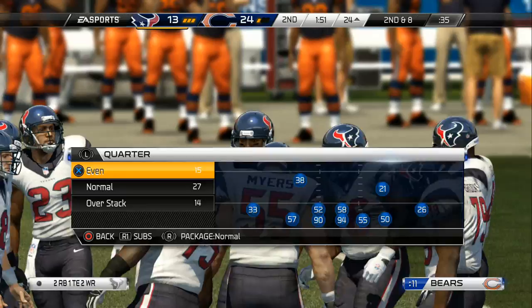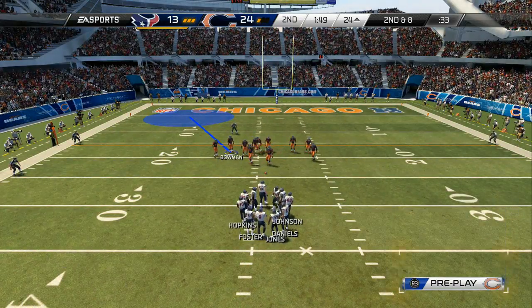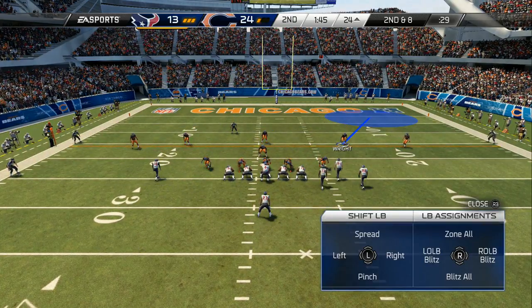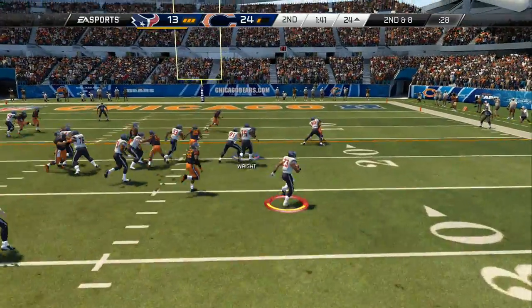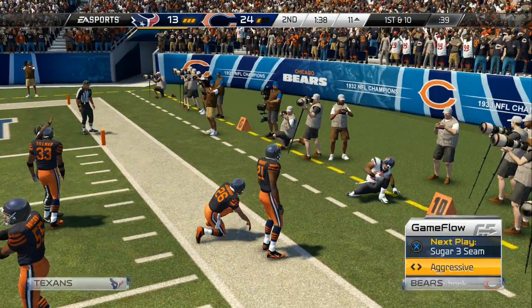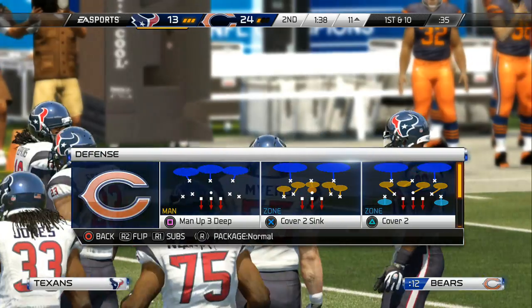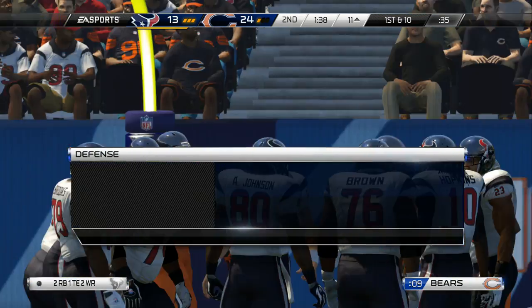Stop that run just for a short gain. He's coming. Watch the blitz. The defense. Run. Well, even though they're down more than 70 yards, the offense down in the red zone will be good for them for the rest of this game. It builds their confidence, and the offensive coach knows that they can punch this in for the touchdown.